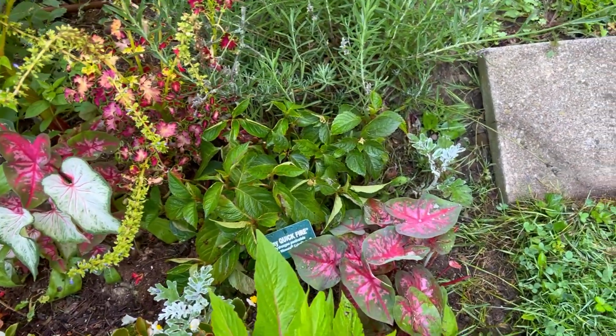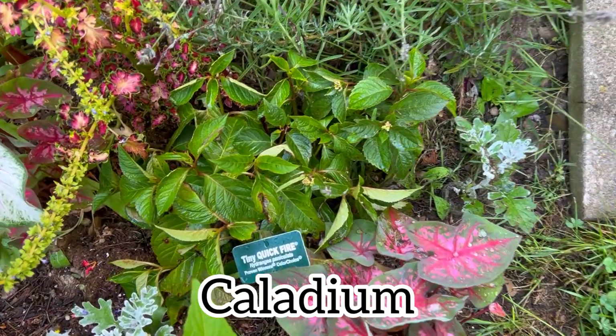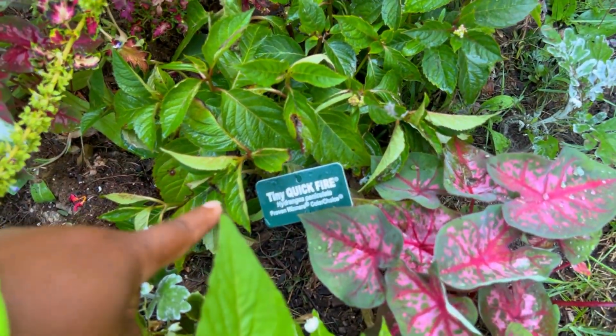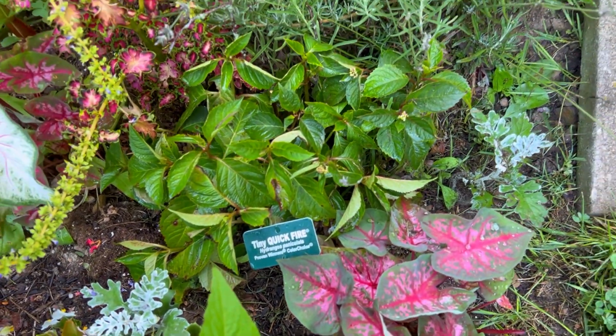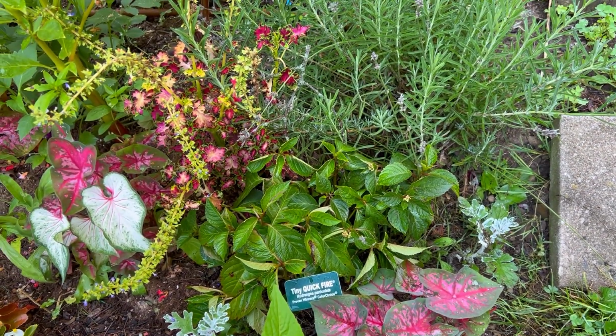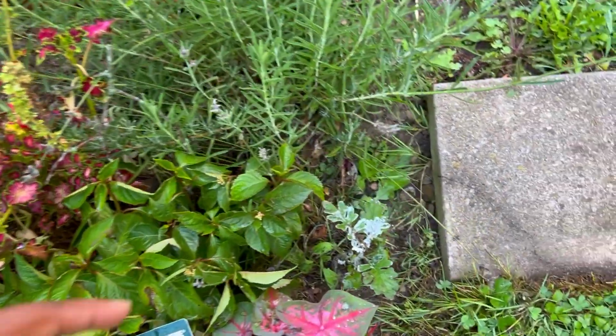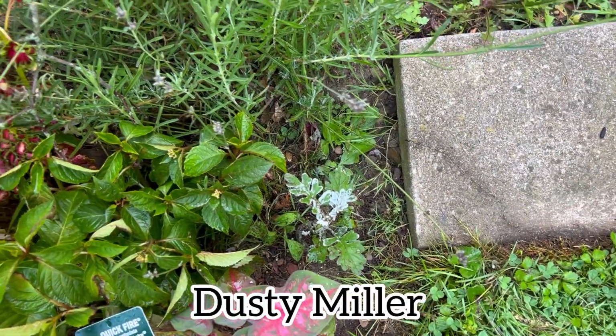So we've got this caladium here, which is beautiful. There is a tiny Quick Fire hydrangea from Proven Winners. This guy has struggled because the drip irrigation hasn't been on, so he's been struggling. We've got some Dusty Miller grown from seed there.